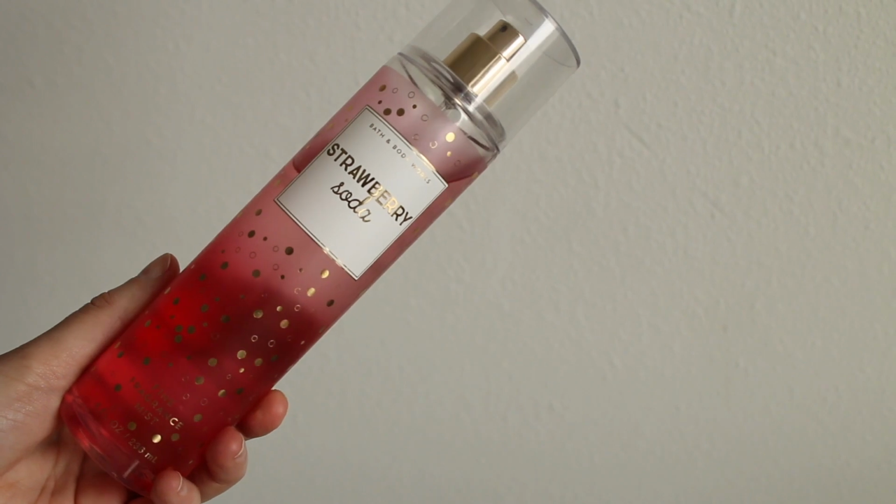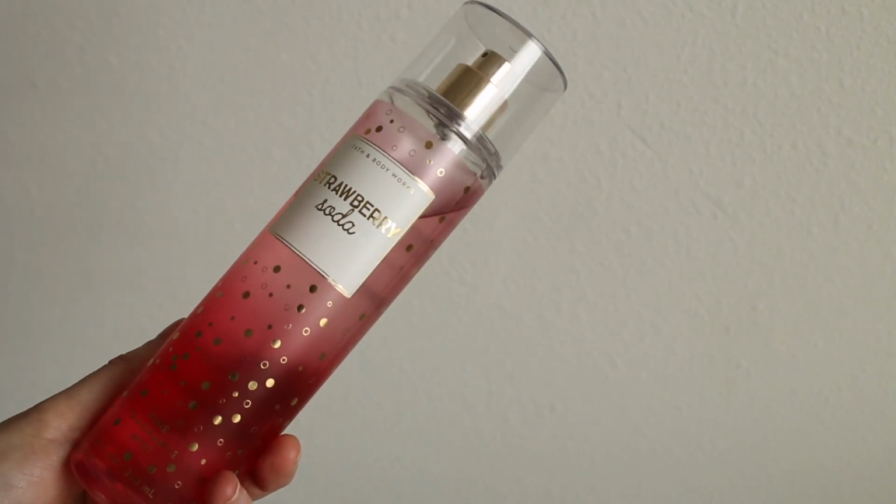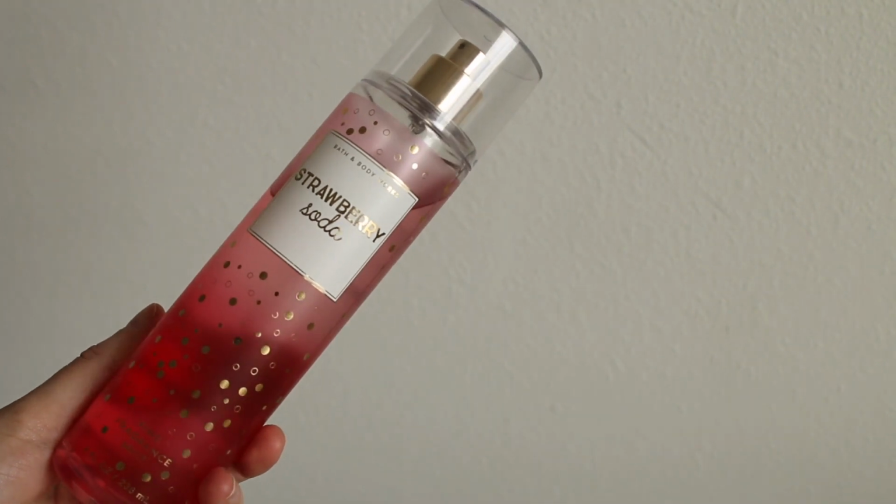Now my second favorite from Bath & Body Works would be Strawberry Soda, which is something that came out last summer, I believe, so hopefully they will bring it back this summer again. And this smells exactly like strawberry soda. This is very different from Sweet Escape.